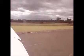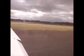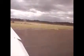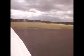Sorry, I'm going to miss the flaps, that's okay. And 65, and rotate. That's good, that's fine. We got the flaps. That's okay, I got them. All good. It wasn't too bad actually. No, it wasn't too bad at all. It recovered pretty well.